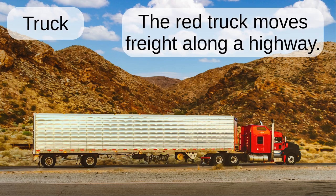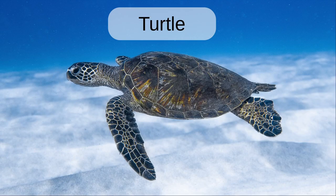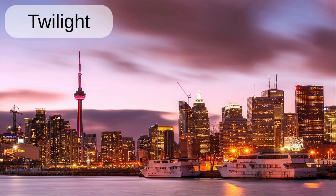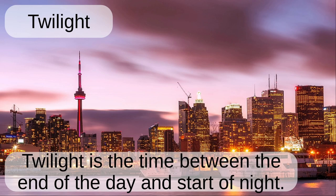Truck. The red truck moves freight along a highway. Turtle. A turtle is swimming in the ocean. Twilight. Twilight is the time between the end of the day and the start of night.